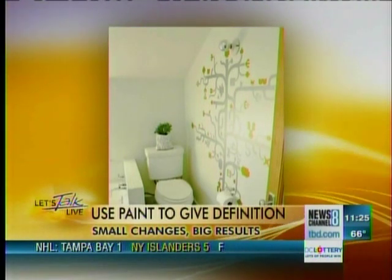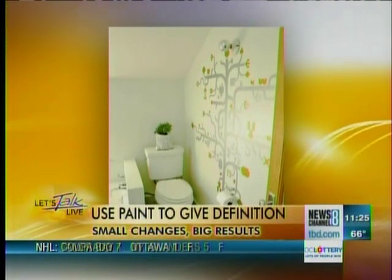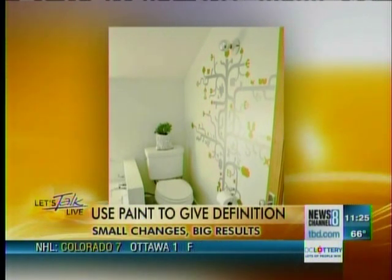And that's a great way to jazz up a small space and still add some life without going crazy and trying to do too much in a small space. So I think it sort of looks branchy, doesn't it?